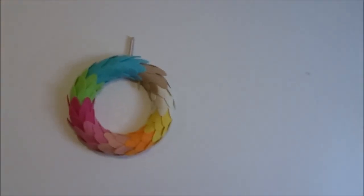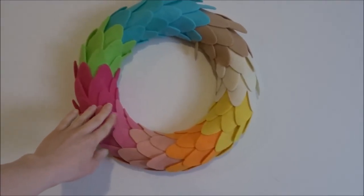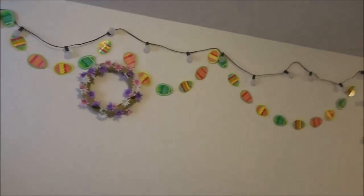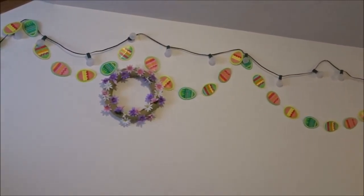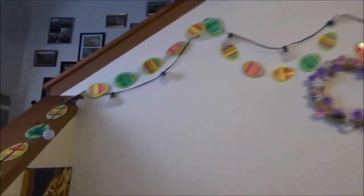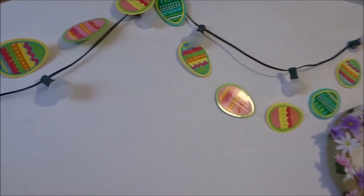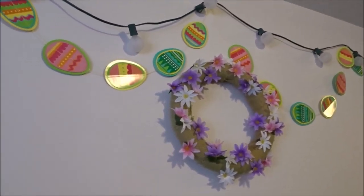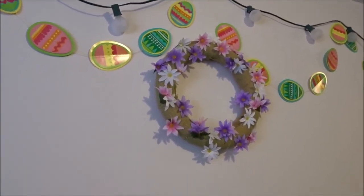Hey guys, so it is Sunday again, and I just put up some Easter decorations this morning I wanted to show you. So I've got this pretty wreath over here. It's just made of felt, and I think it's really cute. And then over here, with our usual lights, we have these little Easter eggs and this wreath that I actually made a few years ago. It's a little faded, but I think it's still cute.